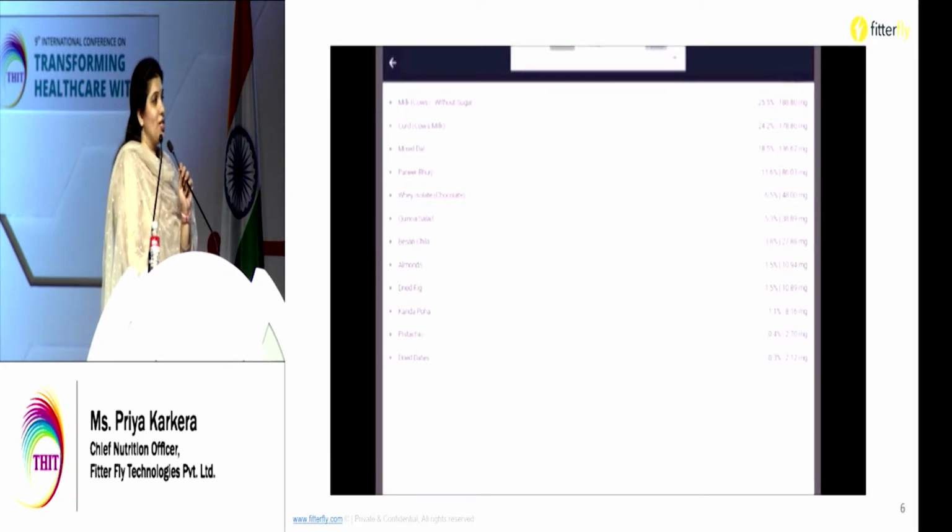These nutrition assessments are open to varied age groups. For children, we follow the Indian Academy of Pediatric guidelines. We follow the Indian Academy of Pediatric growth charts. And for adults, we follow the normal Indian guidelines.